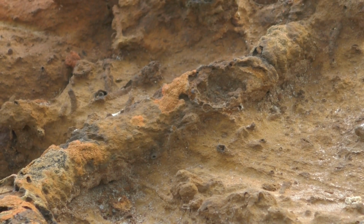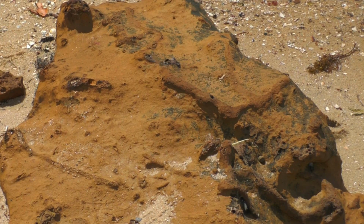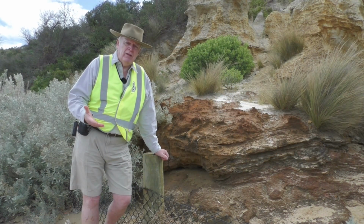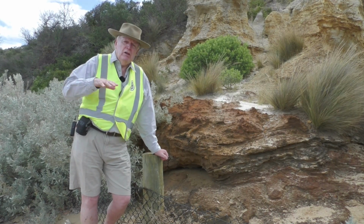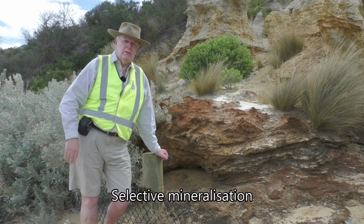Now, the colour. Why are the rocks here brown in colour? Well, this is because they were selectively mineralized by iron. When I say iron, I'm talking in this particular case about an iron oxyhydroxide. But this didn't happen in the sea. This happened after the land was lifted, elevated out of the waters, and groundwater containing iron minerals seeped through it and selectively mineralized these remains.